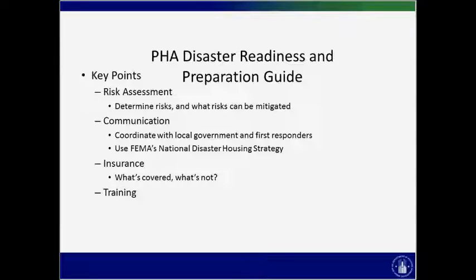Make sure that your residents know what you expect of them in advance. Make sure you know what you can realistically expect of your residents and staff in advance. And with that, I will turn this over to Lori.